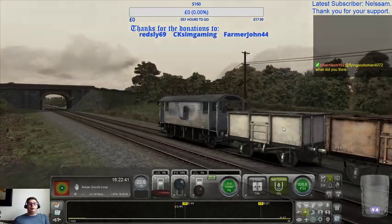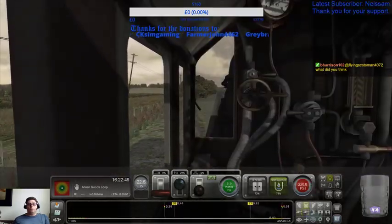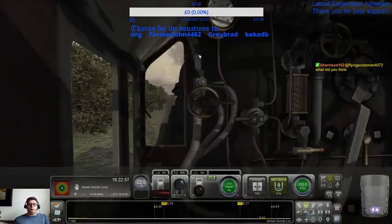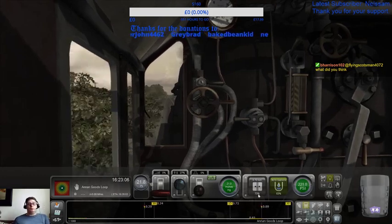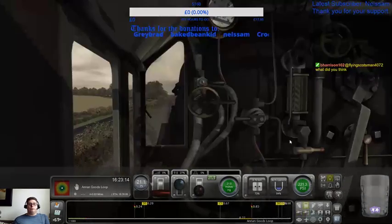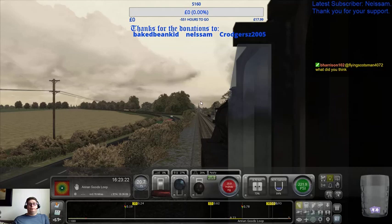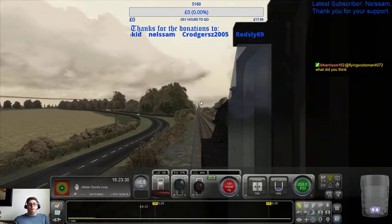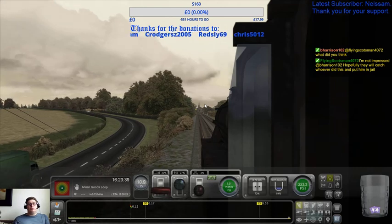I wonder if we'll have to drop anything off. That's enough in there. Still red. Oh, that's changed now to yellow with the routing aspect. Must have needed us to hit that.